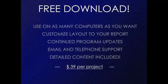And every time that you use it, you become more and more familiar with it, and your process simply becomes faster and faster.